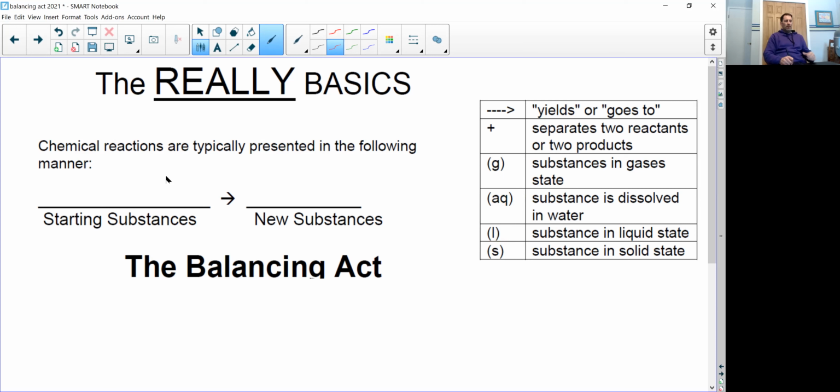All right. Then we have these two blanks right here. These are really important because I'll use them the rest of the year. So when we have a reaction, we start with our reactants. Please, these are super important words. We're going to use them so much. You don't necessarily have to memorize them, but you 100% need to know what they mean. So reactants are the things that we start with. And then we put our arrow, which remember means yields or goes to. So reactants go to the new substances, which are called products.